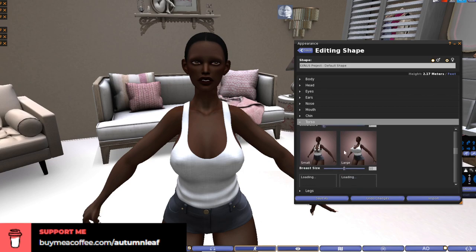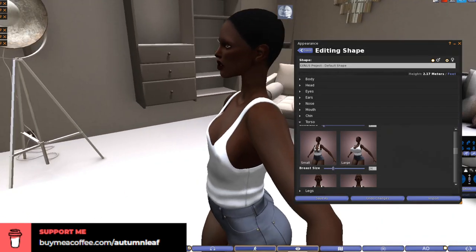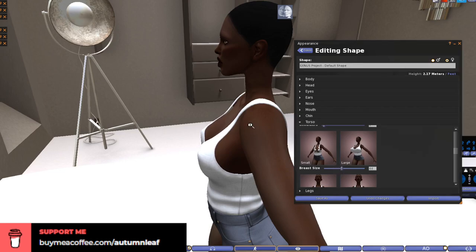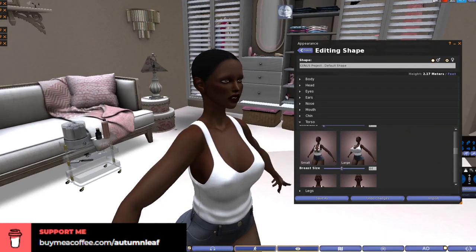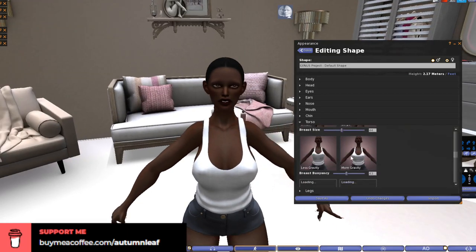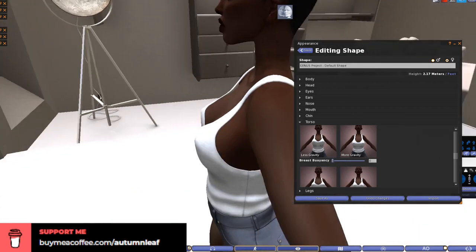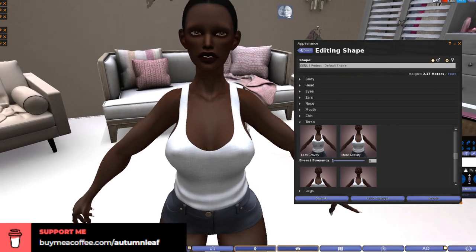Small, large, breast size. I prefer small breast size. But wait a second. Yeah. Why not? Okay. Breast size, we've done with the breast size. Less gravity. More gravity. Less gravity, please. All right. Okay.